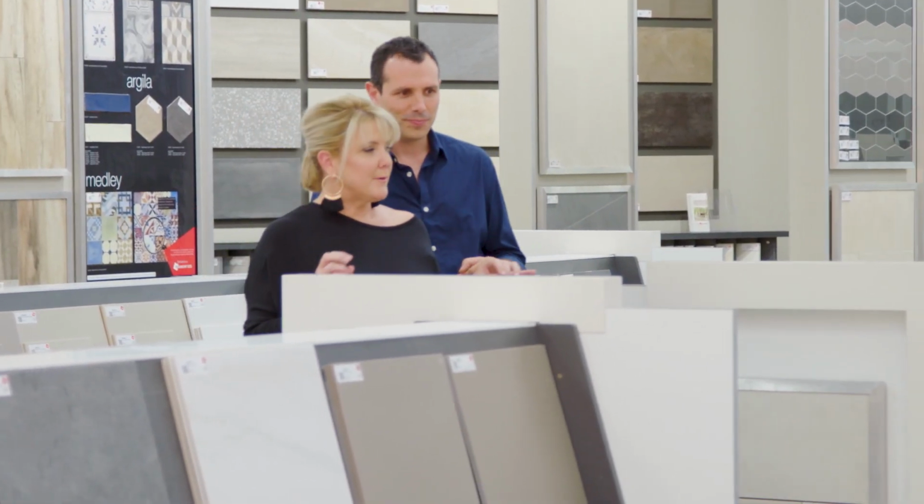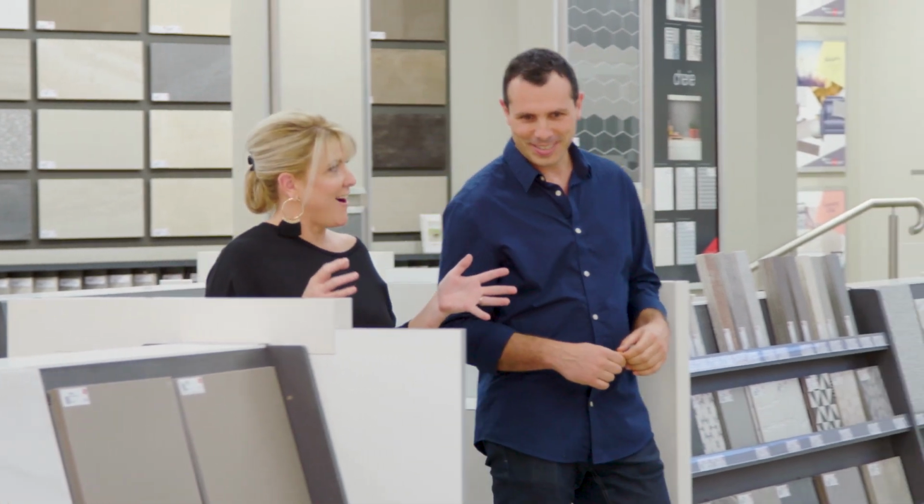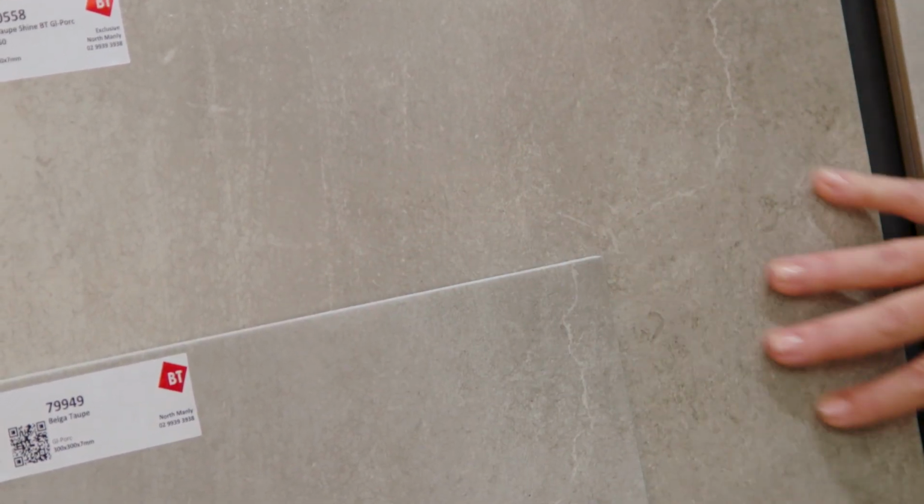So Leigh, your style has come up as contemporary with a splash of scandi, right? Just a touch of scandi. Okay, just a touch. What about some of these ones over here? Yeah, we definitely like that raw concrete type of look and feel and the texture of it. But I must admit, with your contemporary and scandi, you're not thinking too raw like industrial, are you? More this refined concrete look. Yeah, look, I think that's probably the safer way to go for us. I agree.